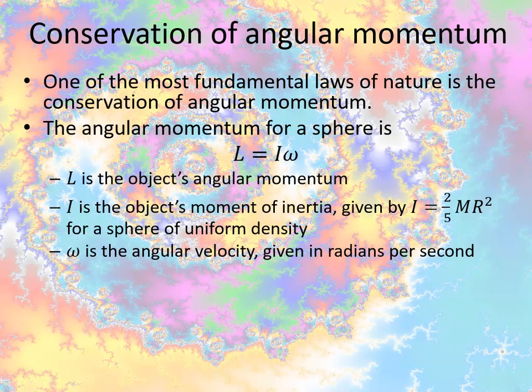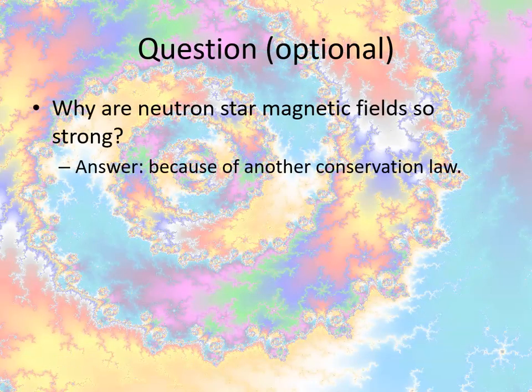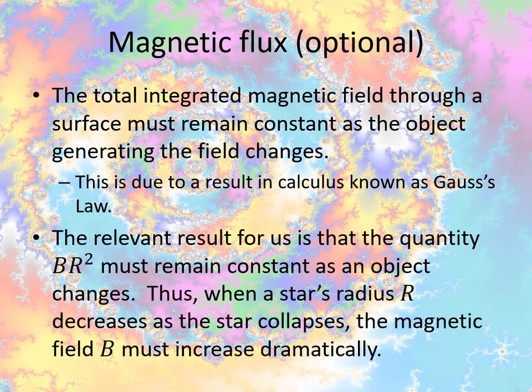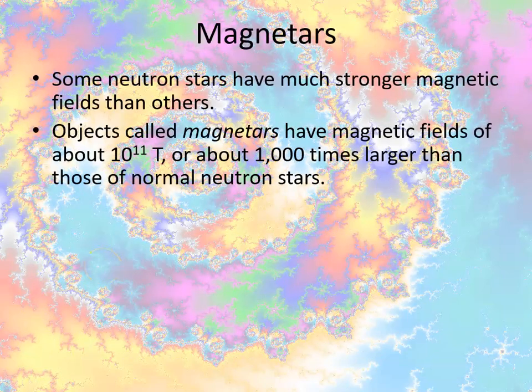During an interaction, the total angular momentum of the system before the interaction is equal to the total after the interaction. So as the object gets smaller, it must start spinning faster. That's just like the classic case of an ice skater pulling in the arms and spinning faster upon doing so. Why are the magnetic fields so strong? It's because of another conservation law. It turns out that for a collapsing object, a conserved quantity is magnetic field strength times radius squared. So as the object gets smaller, the magnetic field is going to get much larger.